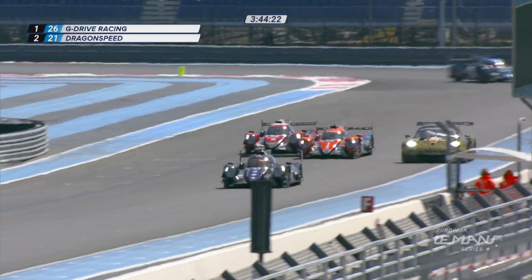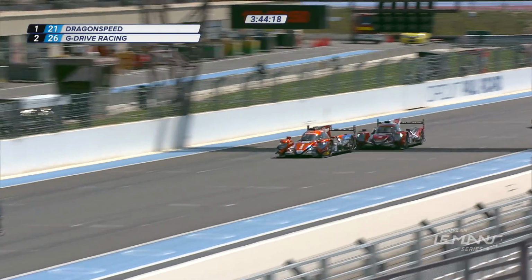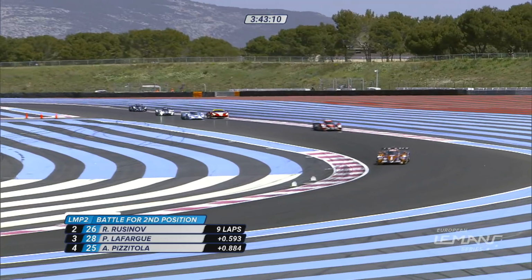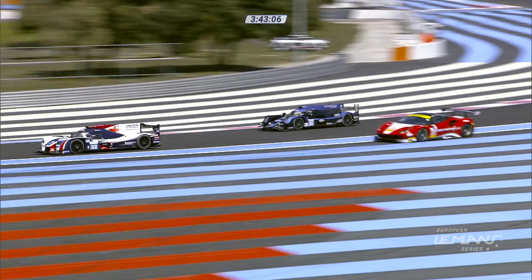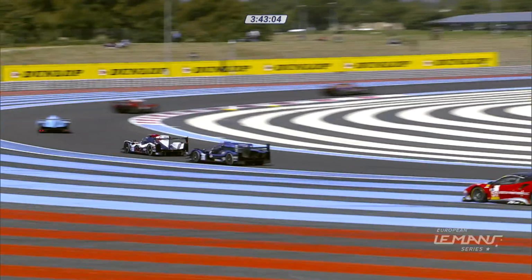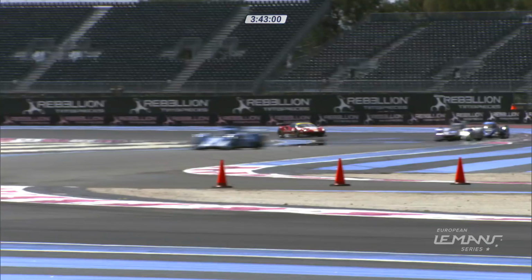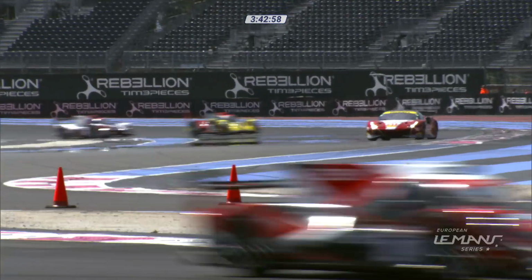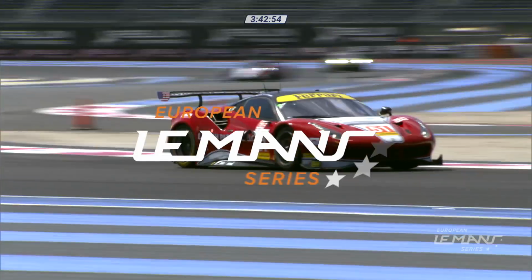He has the lead of the race, and here comes Paul Lafargue from IDEC Sport. Didn't quite have the drive to get by Roman Rusinov. Now he's looking up the inside. Andrea Pizzitola goes by Fabien Lavergne. All but contact from Ryan Cullen for the GTE leading Ferrari. Looks as though there was no major damage done there, and he won't have lost a lot of time, but these incidents can come back to haunt you.